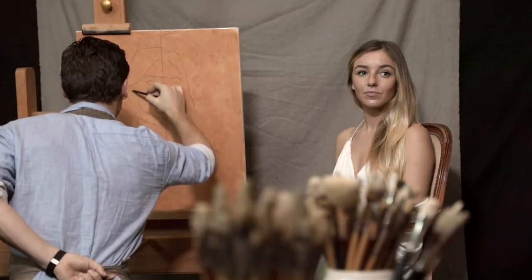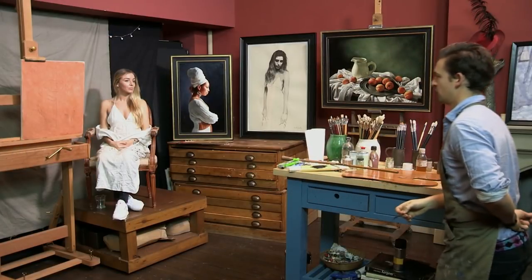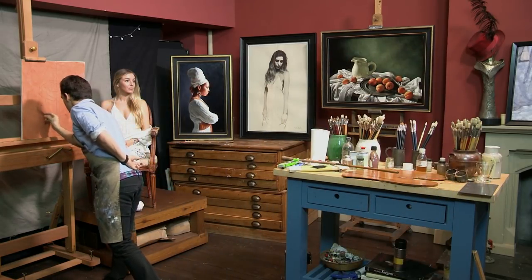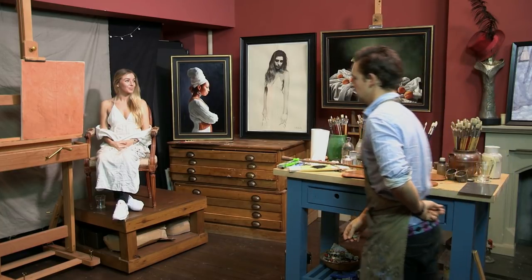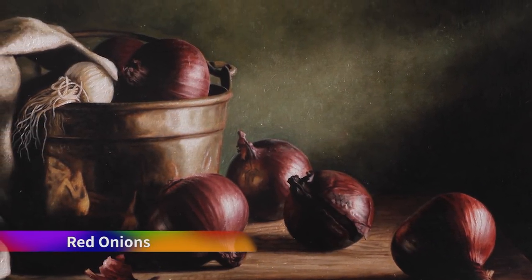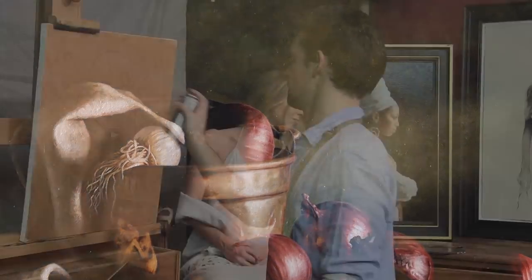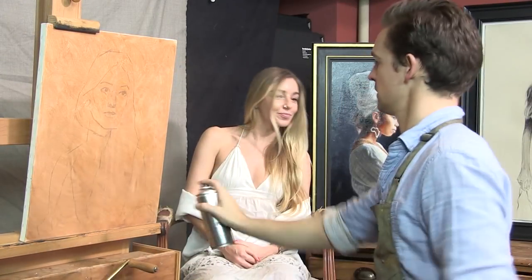Yeah. So I'm just hitting in the ear now. Just roughly plotting that in. I want to get the shoulder shape, and then once I've done this, I'll spray it with fixative, and we can start with the paint. Wonderful. Well, it's coming on very quickly, actually. Right, that's going to need a little bit to dry. There we go, and now ready for paint.